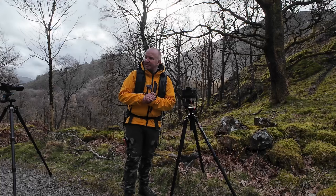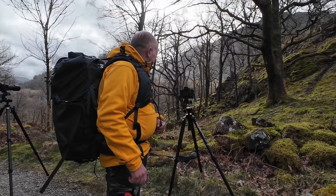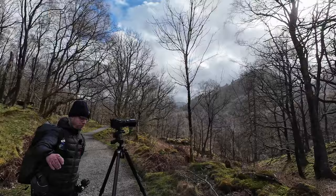Peeps, we're on a path. Photography from a path. Would you believe it? But here you go. Daniel's still with me, look. We're still coming for another wander. But this is roughly the scene.